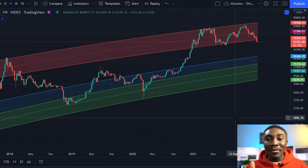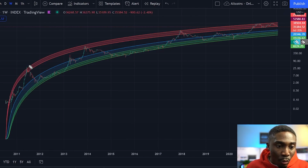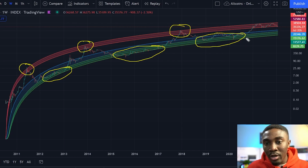So for more than a month, I have been talking about these logarithmic regression curves because they have been predicting the tops and bottoms for the market cycle for more than a decade now. When I go to the 2011 bull run, we see that the top of the bull run was predicted by the logarithmic regression curves. The bottom was also predicted by the curves as well. The 2013 bull run, the top was predicted by the curves and the bottom was predicted by the curves as well. The 2017 bull run, the top was predicted by the curves and the bottom was predicted by the curves as well, right? And also for our current situation, the 2020-21 bull run, we see that the tops have been predicted by the curves as well, right?